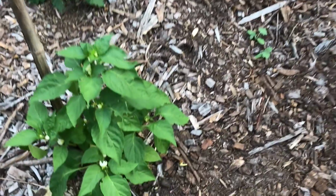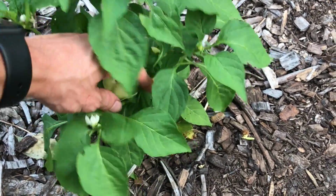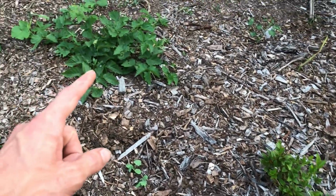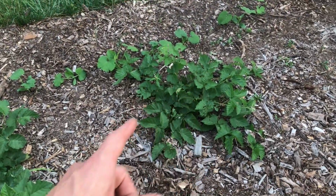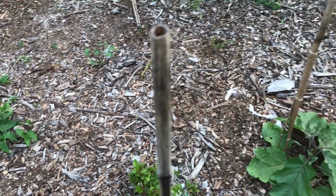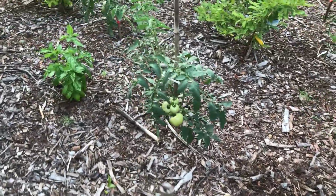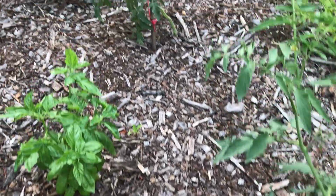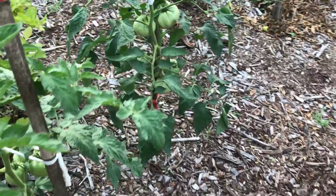Peppers, doing real healthy. This one's got a bunch of blossoms on it. This is a smaller pepper, so we're gonna get a lot of peppers off this one this year, it looks like. Should be getting them soon. And the tayberry and the boysenberry doing well. And we've got a border of zucchini. Eggplant, looking healthy. More tomatoes. Gotta have a lot of tomatoes in Jersey. That's a must. So we're loaded up with tomatoes.